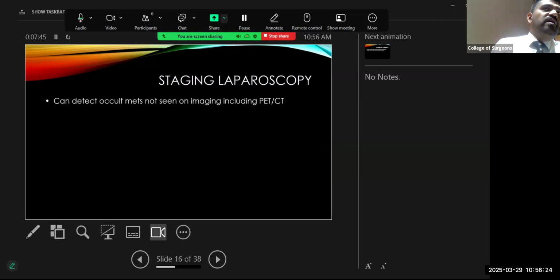Staging laparoscopy is something that we all can do, and it's easy to do. A quick general anesthesia, put the scope in, and see what we are going to see. We can detect occult metastasis, which sometimes the PET-CT would not have detected. If there is free fluid, you can take it for cytology. Even if there isn't free fluid, you can get peritoneal washings for cytology. If it becomes positive, that is considered M1 disease. In the meantime, if there are any surface lesions or liver lesions, we can detect them. Also, sometimes peritoneal disease or omental metastasis may not have been detected in the PET-CT, which we can directly see.